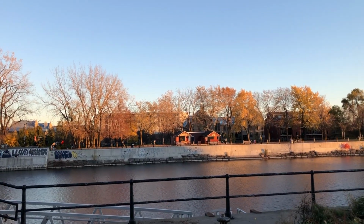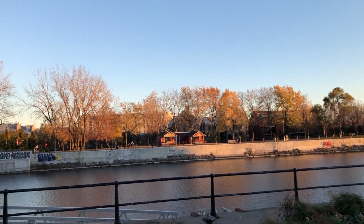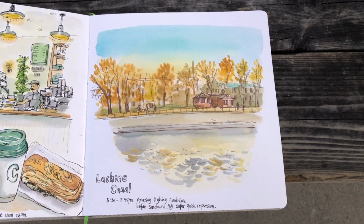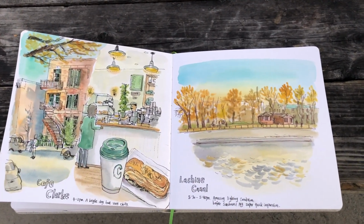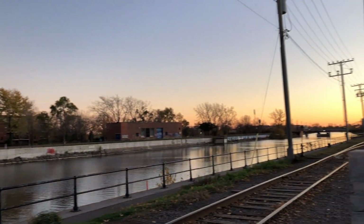I filmed a lot of video in October and November in Montreal. Before walking to the metro station here at the canal, the foliages were so pretty, so I spent about 15 minutes to do a quick sketch before this golden color faded away. Here's the look of my finished art journal page spread. This one on the right took me only 15 minutes, and my phone battery was dying, so I was not able to film it.